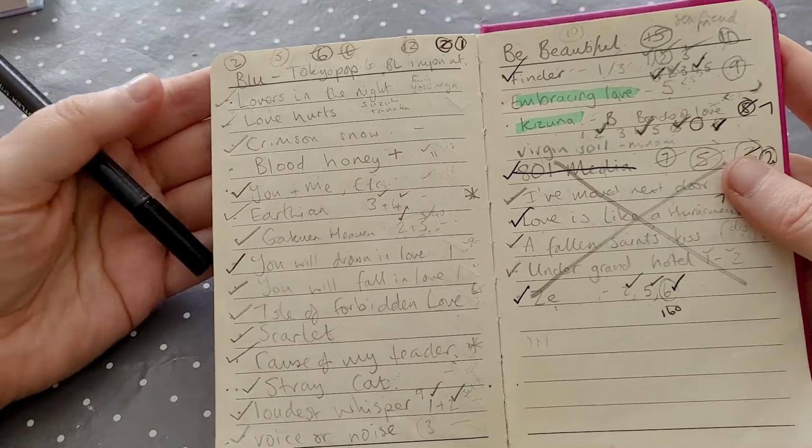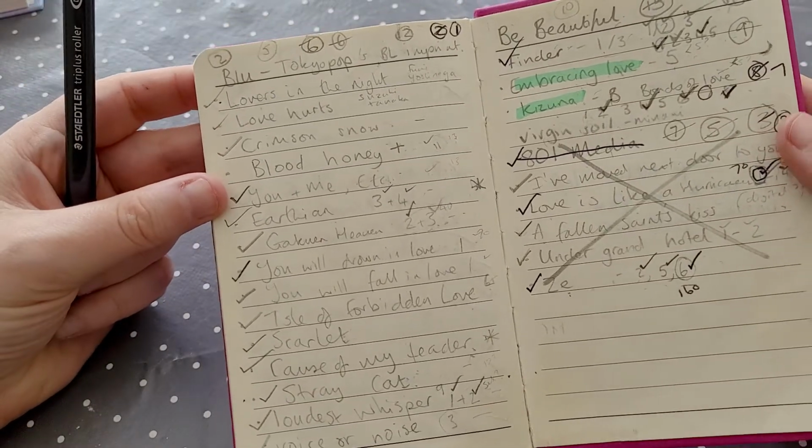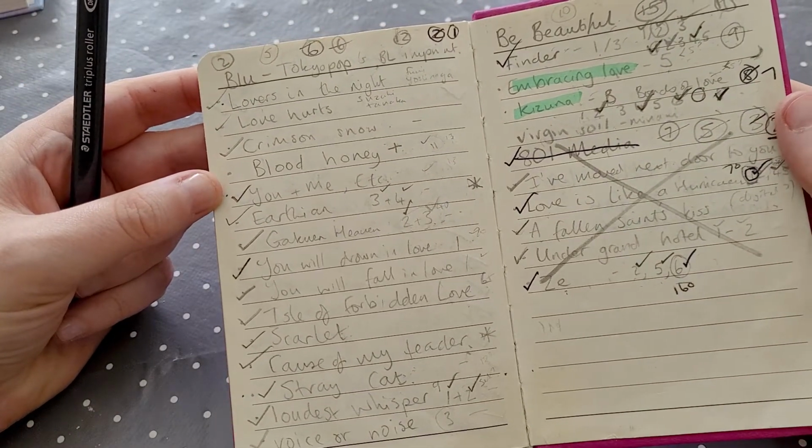Wouldn't that be funny? Ha ha. And of course I didn't. I got them all over the place for lots of different prices.